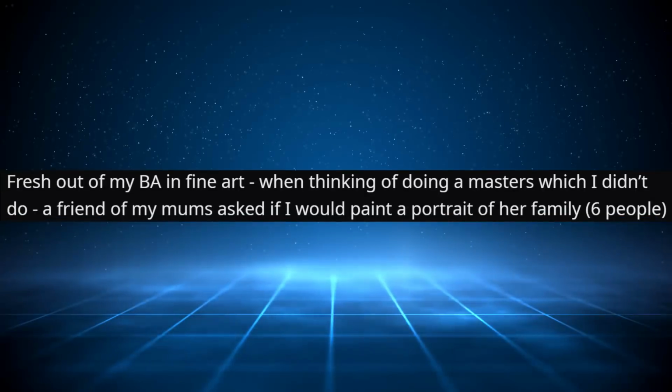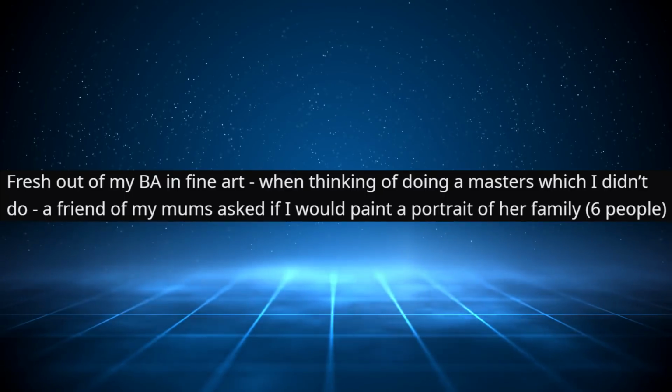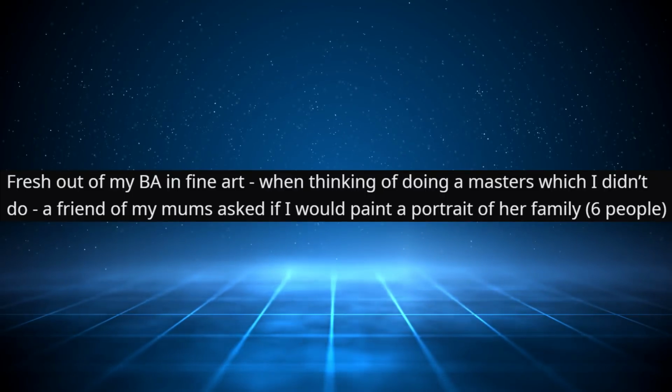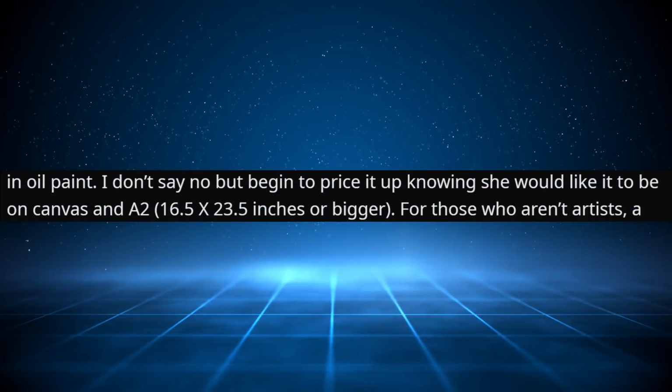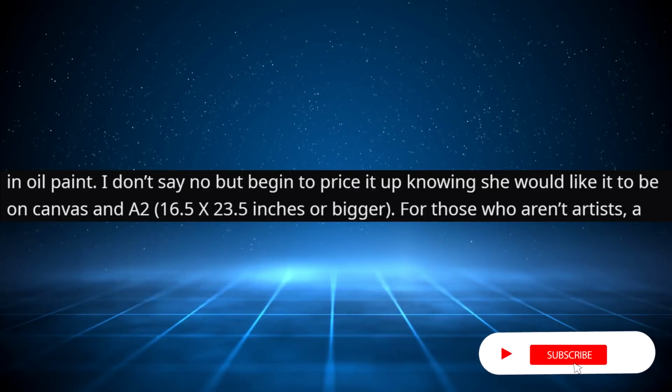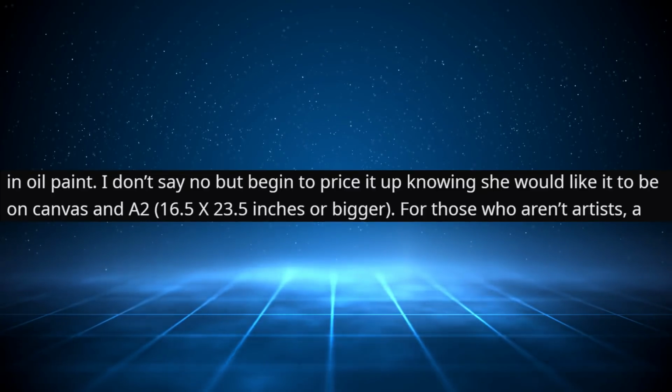Fresh out of my BA in fine art, when thinking of doing a master's, which I didn't do, a friend of my mom's asked if I would paint a portrait of her family, 6 people, in oil paint. I don't say no, but begin to price it up, knowing she would like it on canvas in A2, 16.5 by 23.5 inches or bigger.